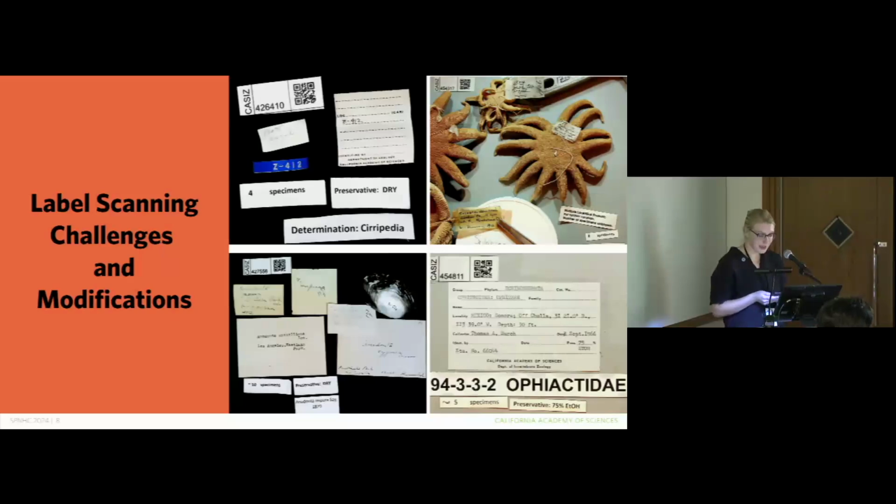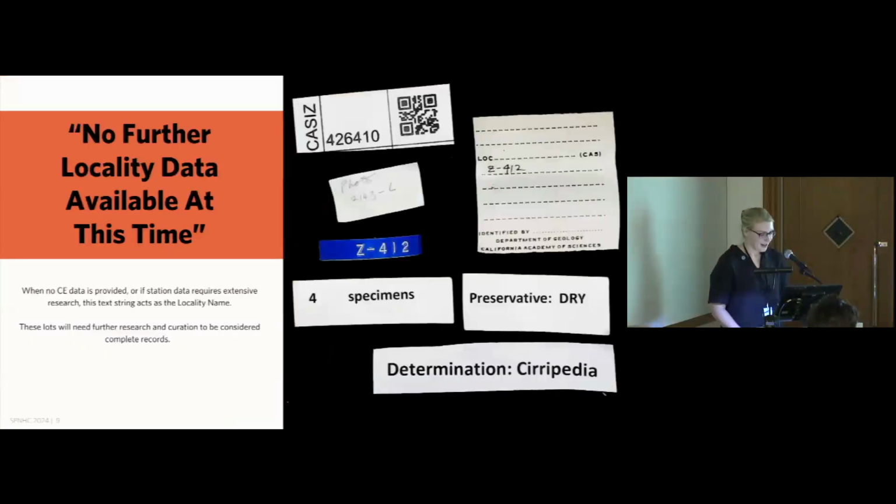And our label scanning workflow was highly iterative. When transcribers faced issues or uncertainties during the transcription process, we adjusted our label scanning workflows accordingly. I'll just share two of the adjustments that we've done to deal with difficult specimen data. So to maximize speed when transcribing from our labels, transcribers did not research station or expeditionary data that was not easily accessible in our database.